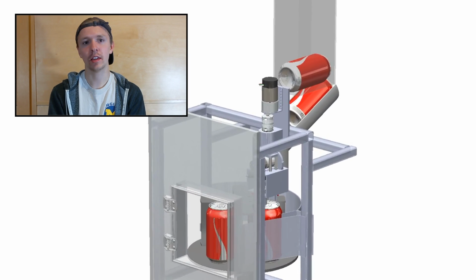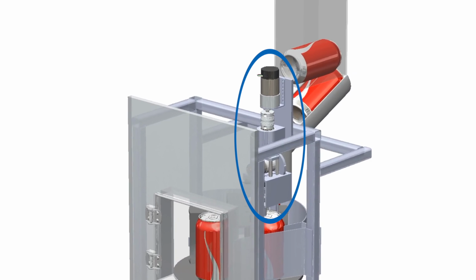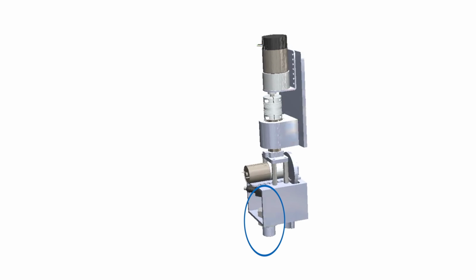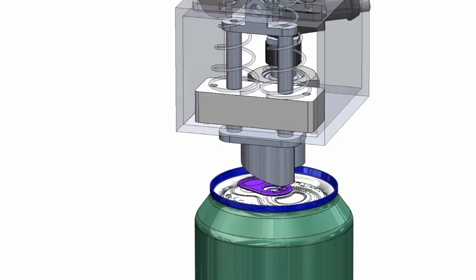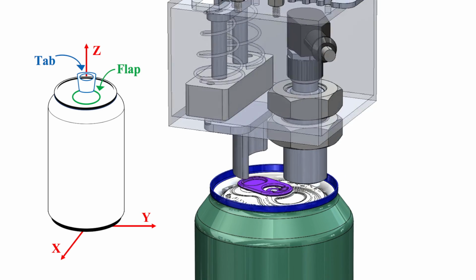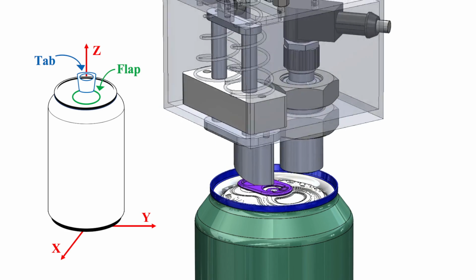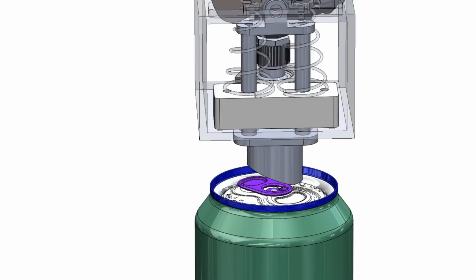Once secured, the can is brought underneath a special sensor and punch assembly in the second wagon wheel zone. This sensor assembly contains an inductive proximity sensor that can detect the distance of metallic materials. The entire sensor assembly rotates above the can to locate the tab. The tab is only a tiny bit taller than the rest of the can top, but the sensor is sensitive enough to find it. Since we know the tab is always directly opposite the flap, once we've located the tab, we've also found where to punch open the can.